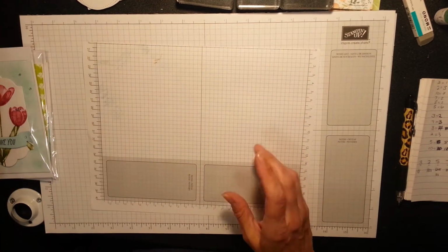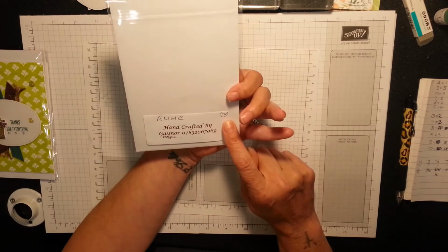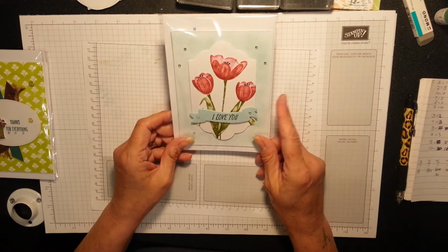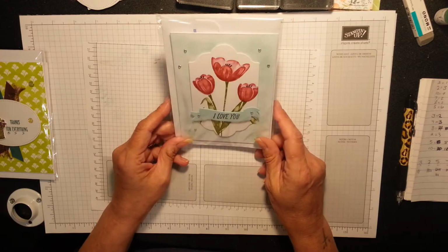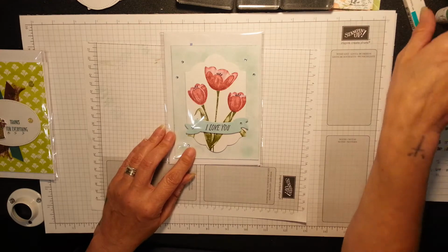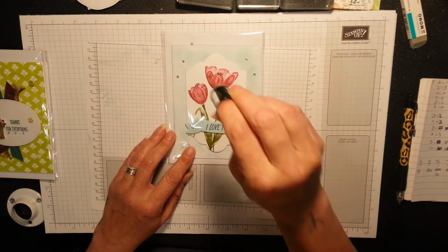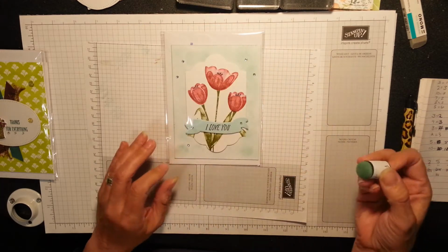Oh, we're getting close to that one. This is one of my favourites. This is card 18, and I've used the Hostess stamp set Tranquil Tulips. Oh my God. And the paper at the back is just plain white card. I used my sponge dabber in Soft Sky and just placed loads and loads of dots on it, and then I blended them in.